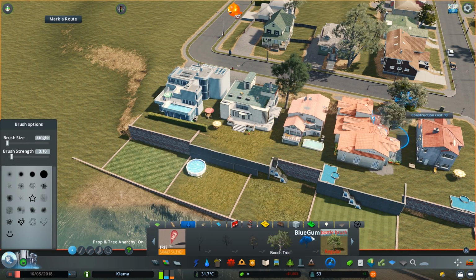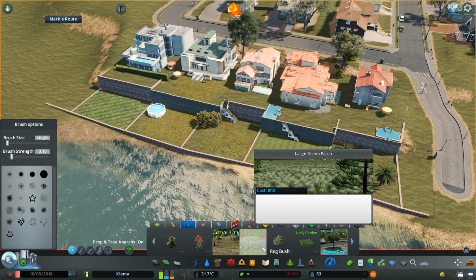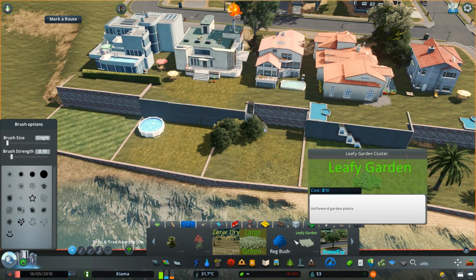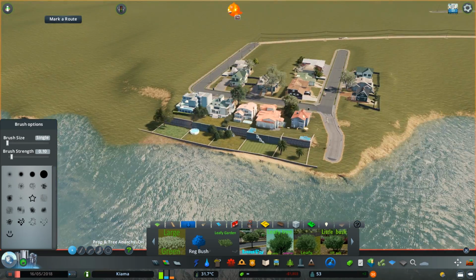So if you're wondering when and where I'm going to be using the drone, it's mostly going to be used for my Australian series, Cities Skylines Down Under. I'm actually going to be taking on another element to that series, where I'll be doing another map that's based on the east coast of Australia.